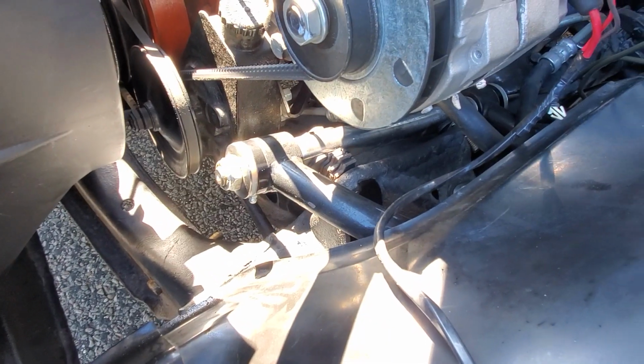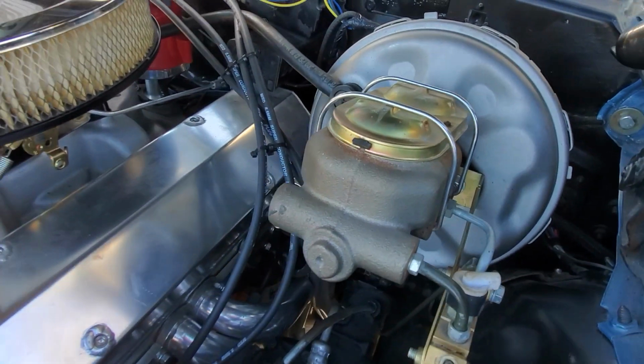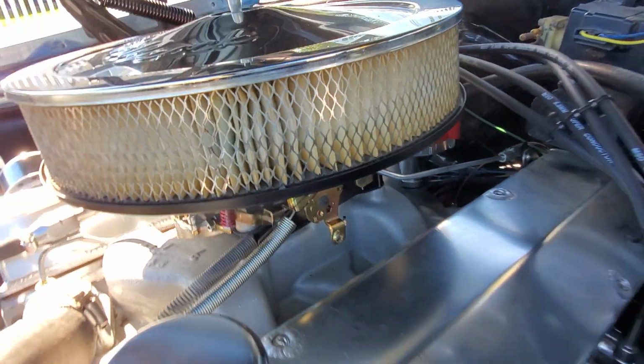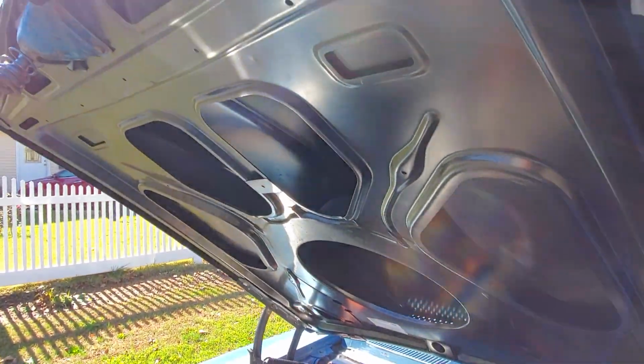Upper and lower control arms, so tubular. All new wiring, everything. 4-wheel disc brakes, power steering, brand new master. It's a Holley 750 double pumper under there. Steel cowl hood.